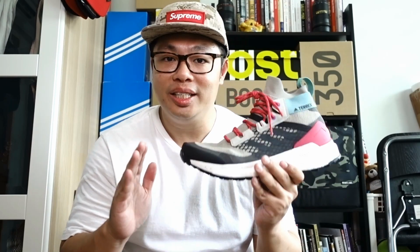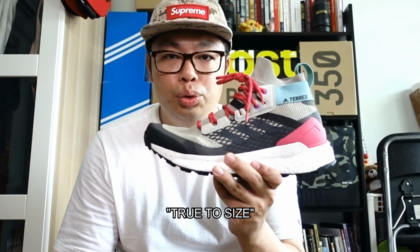Anyway, moving quickly to the sizing, which I believe you guys are all waiting for. Please note that I do have wide feet. I go half a size up for the Ultra Boost shoes, half to a full size up for human racers, but these, the Free Hikers, are true to size. So if you have narrow feet, you can try going half a size down, but I would recommend going true to size anyway, simply because you might be wearing hiking socks, which are usually heavy and made of wool.